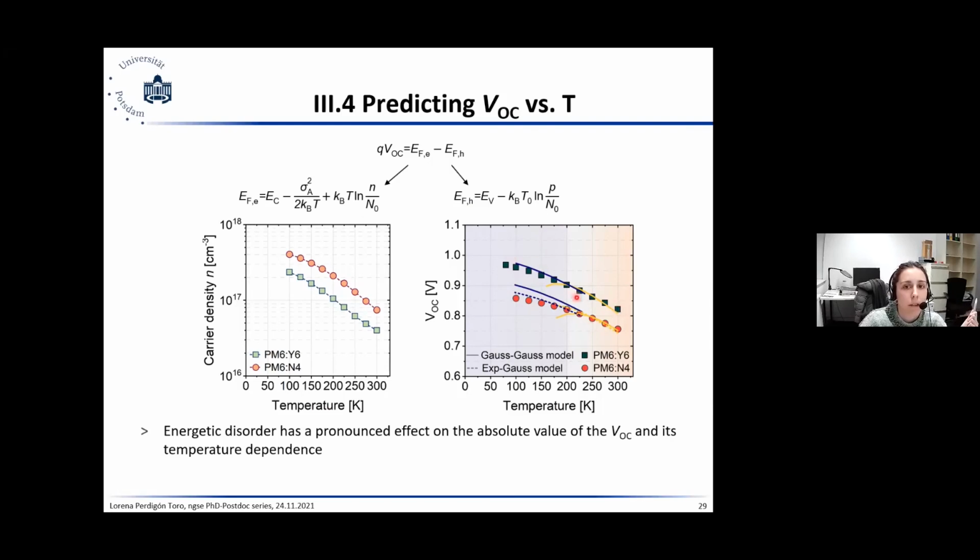I could not have fitted this data if I would not have considered the disorder of the LUMO and the HOMO. So disorder needs to be taken into account when we look at the VOC and the voltage losses, even in the high performing blends such as PM6Y6. But PM6Y6 benefits from narrower band gaps. It's not the same as PM6M4, where we have this broadening and then the VOC suffers, even though we start from a higher, blue shifted ECT essentially.